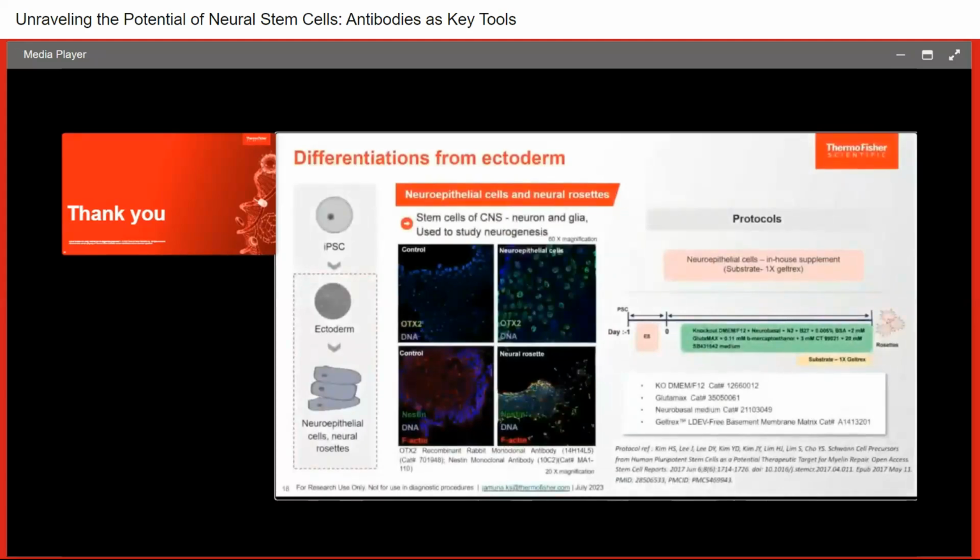Next, we are going to talk about neuroepithelial cells and the neural rosettes. Both these are stem cells of the central nervous system from which neurons and glia are formed. These cells are used to study neurogenesis. Neuroepithelial cells were generated by growing PSCs in our in-house developed supplement for 6 to 7 days.